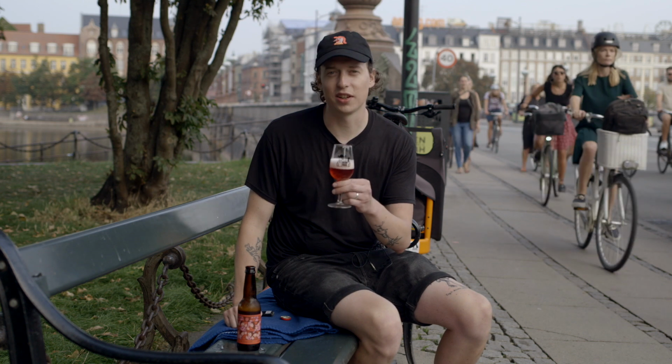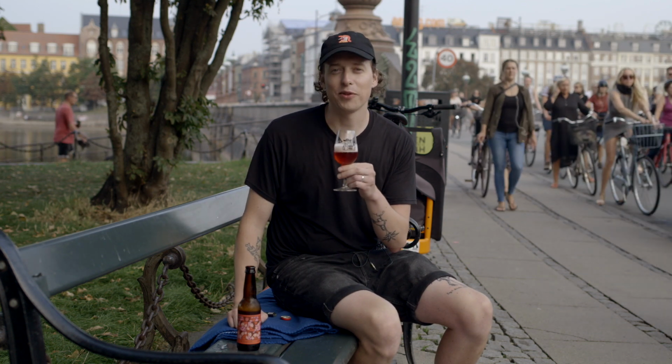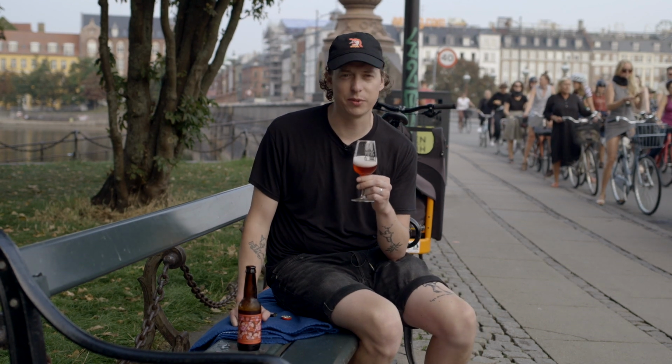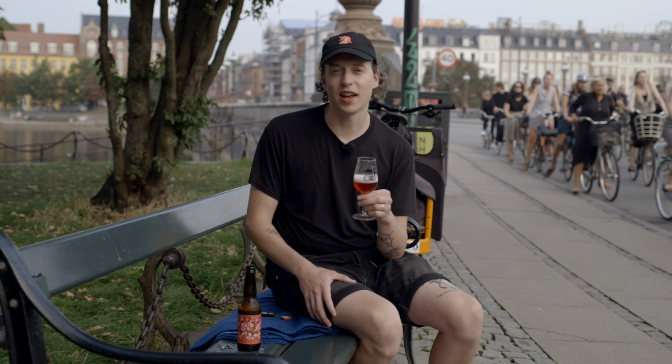Pours a beautiful red color, just like you would hope from a raspberry beer. A lot of raspberries on the nose. It's really refreshing. Obviously, you have the fruitiness and a bit of tartness from the raspberry, but the underlying Flemish primitive is really nice, a bit of sweetness. I could really enjoy this anytime I want a beer, but don't want the alcohol.